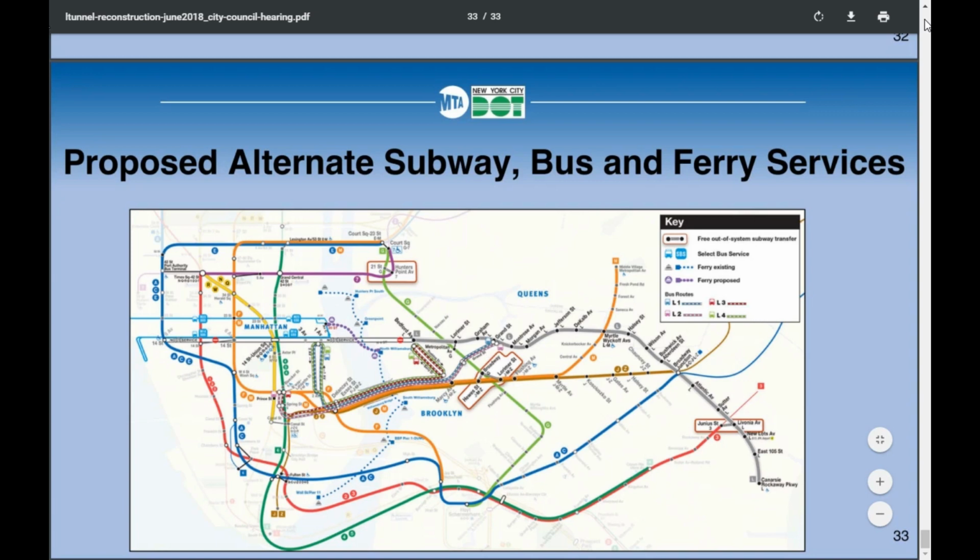Okay, here is all the proposed alternate subway, bus, and ferry services. And one thing, I forgot to mention one thing about the M14 SBS. Okay. Let's see. I'm sorry, I was looking at the TV.